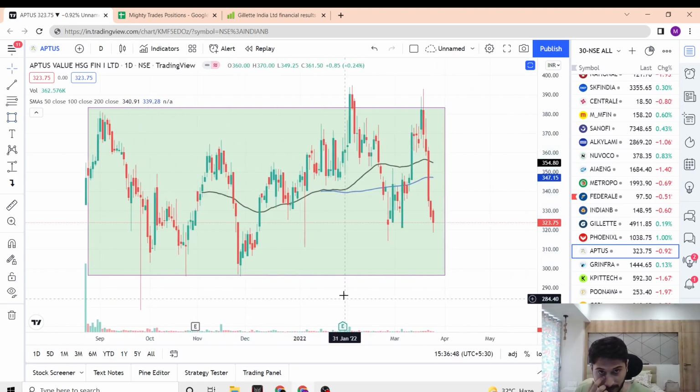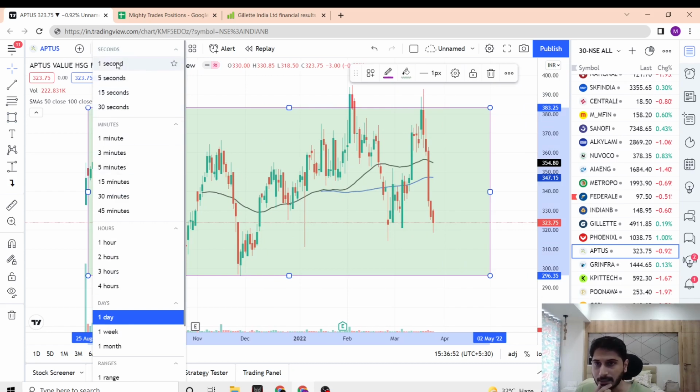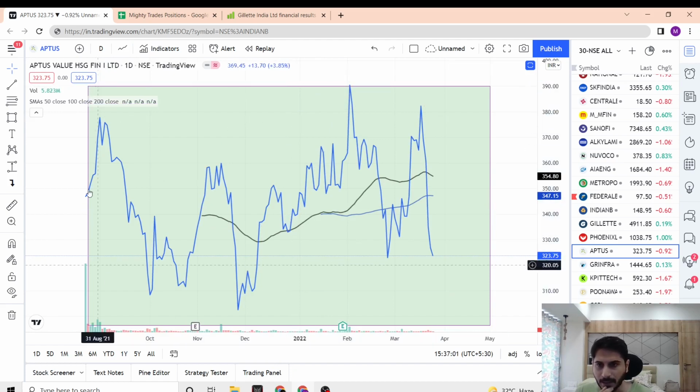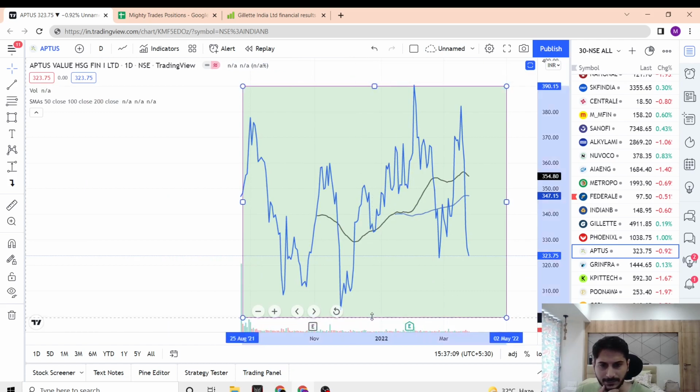So this is the range that it's been largely trading in. I think the better way to mark the range is to look at the line chart. Yeah. So as per the line chart, this is the range that it's been largely trading in. So unless we see a breakout from this range or a breakdown from this range, there's not really much of a trade to be taken here.